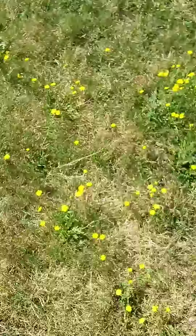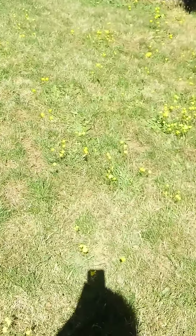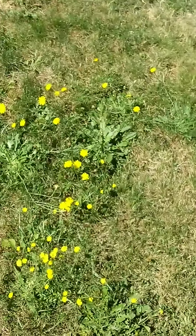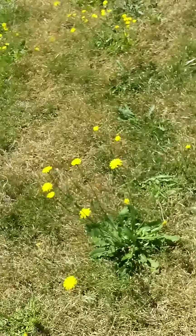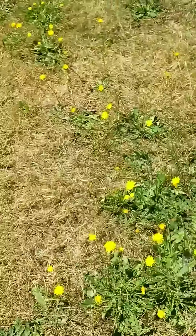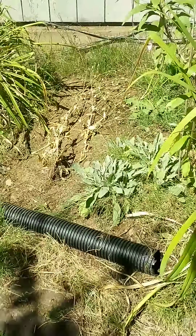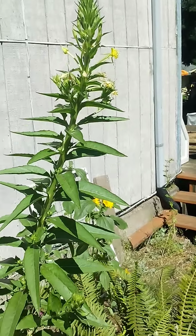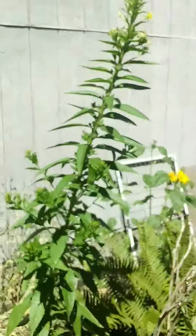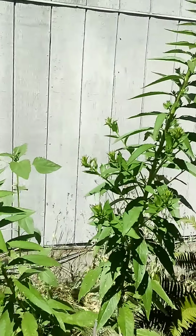And I think a yard full of dandelions is beautiful, quite frankly. And I think that we should grow more and use them and harvest them. And this one is beginning to bloom. I haven't researched it enough to know if it's edible or not just yet, but I think it's quite pretty.